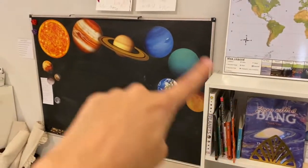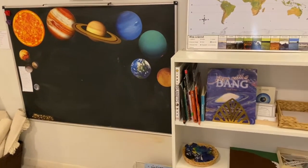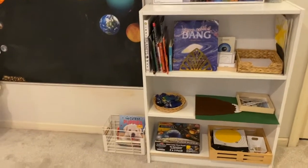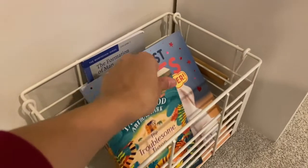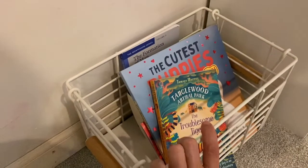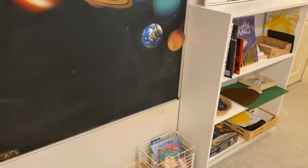We also have the magnets up there, which are really just fun to decorate with, but also provide some more solar system learning. In this basket right here, it's our weekly library books. So Henry and Nora can go into our library, and a book for me as well when I have time, and have books to read during their day. Either I can read them or they can read them. Some are a little bit of both.